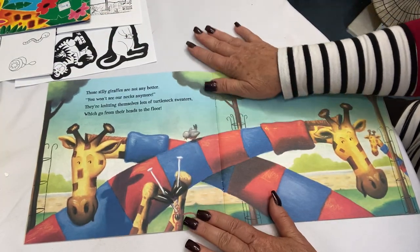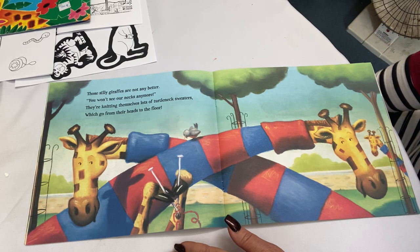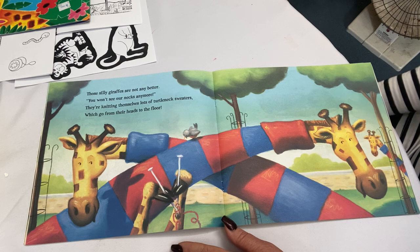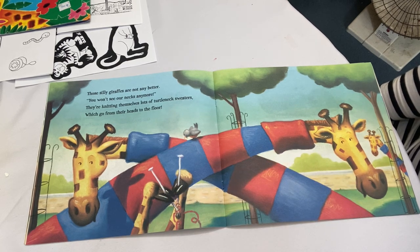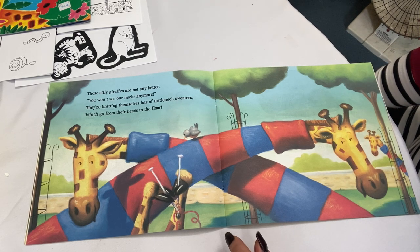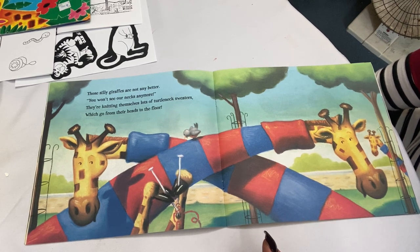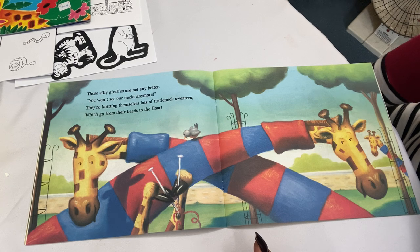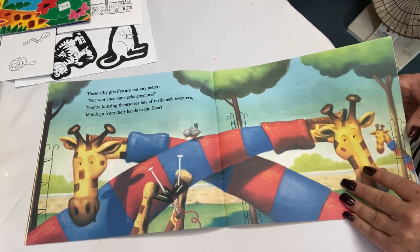Those silly giraffes are not any better. You won't see our necks anymore. They're knitting themselves lots of turtleneck sweaters, which go from their heads to the floor. Oh no, they're making sweaters so you can't even see their necks at the zoo. You know when you go to the zoo and you want to see the giraffes and see how long their necks are? They're saying, nope, you don't get to see our necks because we're knitting sweaters. Oh, silly old giraffes. They're funny.